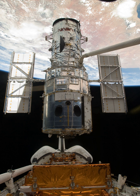Hubble Servicing Mission 4, the SpaceCube was the brains of the Relative Navigation Sensors autonomous docking experiment that was intended to run in parallel with the astronaut-controlled docking of the Hubble Space Telescope. RNS met its stated goals.